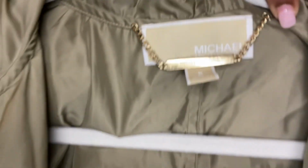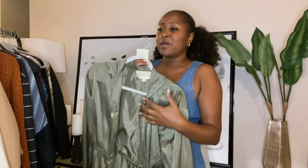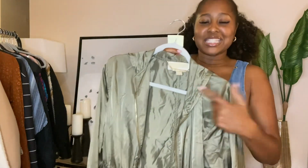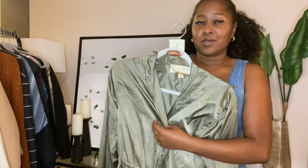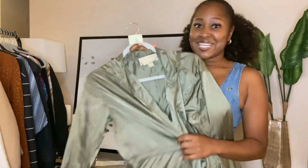It's so cute. It is a size small, Michael by Michael Kors, and the comps on Michael by Michael Kors utility jackets were anywhere from $20 to $40. I did see a couple of them that were just like this that had sold a couple months ago, and those comps were closer to $20. But let's see if we can get away with something.